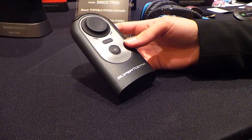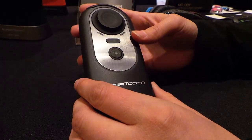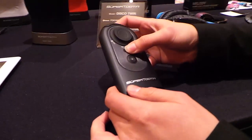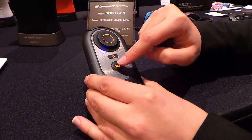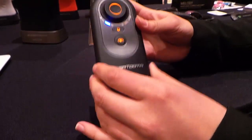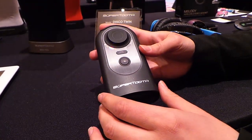So this is the new one. This is the SuperTooth HD Voice. It's a Bluetooth speakerphone for your car. You can see it has a nice clip that you can attach right onto your sun visor, so it makes it really nice and easy to put in your car. You can turn it on right here. The volume controls are here. You can easily do voice commands, so if you want to call Joel, you can call Joel right here. So this is a really great product. It's available for $79 on supertooth.net.